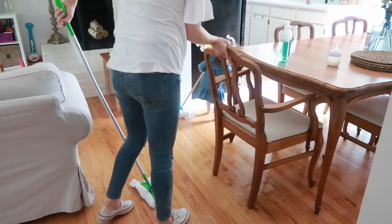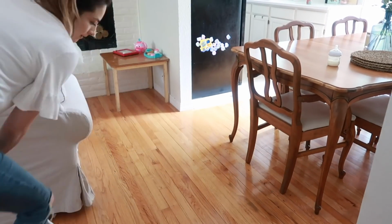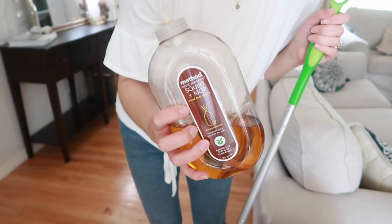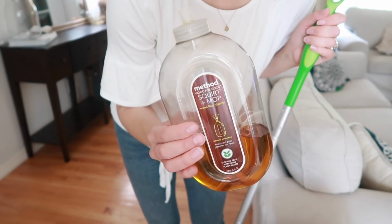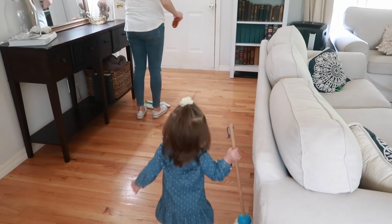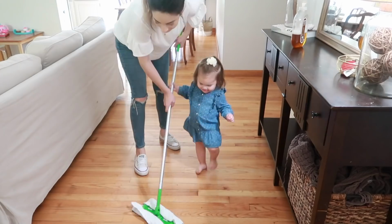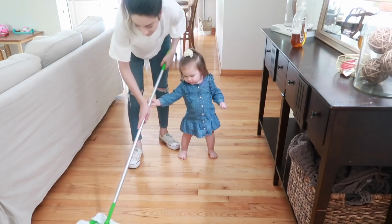And I almost forgot to mention that for the wood floors, I do switch out to use the wood floor cleaner from Method. Same thing, it's the Squirt and Mop, but this one smells like almonds and it's the most delicious scent that you want to just eat. It smells so good. I really love the almond scent right now.